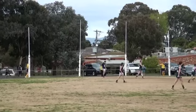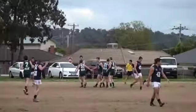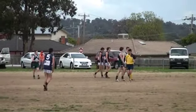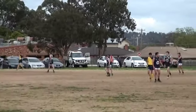Goes straight to Bonjetti, says thank you very much. And now he becomes the fourth Greensborough goal kicker. They've kicked 7-10-52. Epping's 2-7-19. And boys, Epping now must stand up if they're going to play Division 1 football next year. They must win their final two games, and they trail by 33 points now.